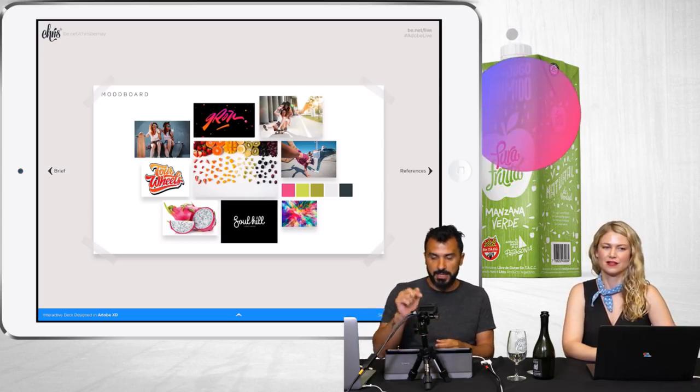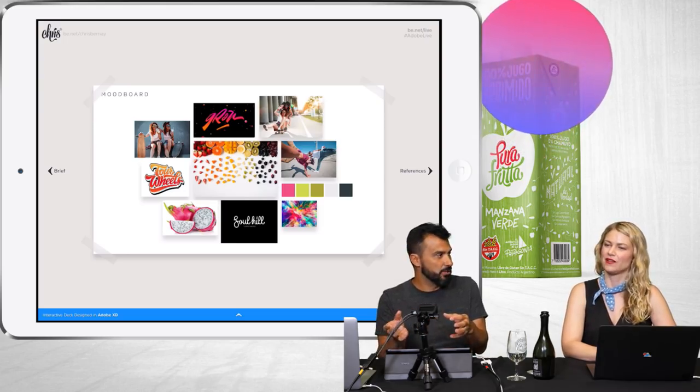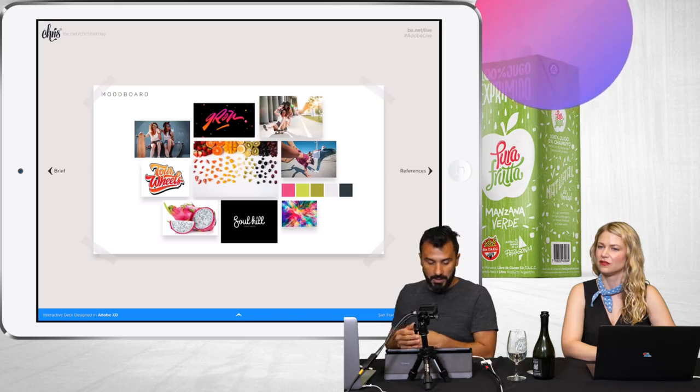We're not going to use just this pink. It is more like we are going to be working in something pinkish. You know exactly what I mean? Exactly. So here it is.